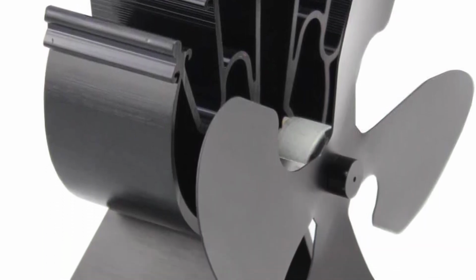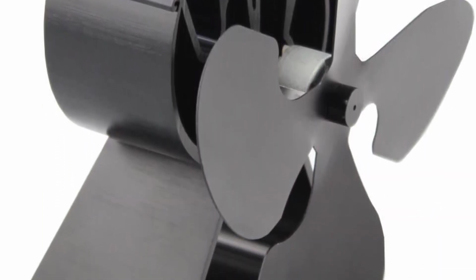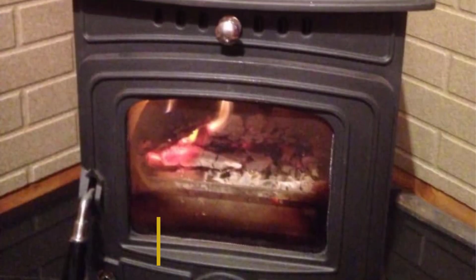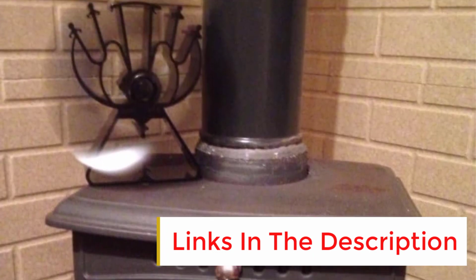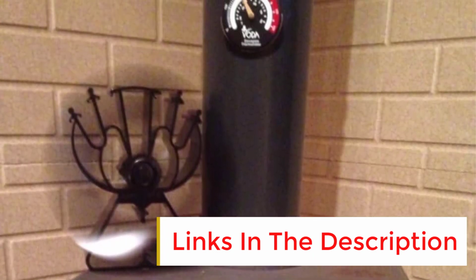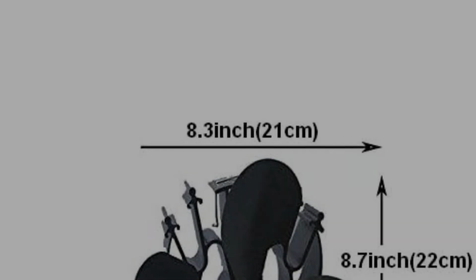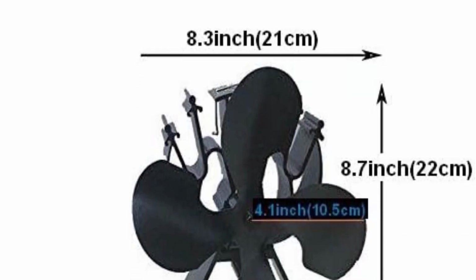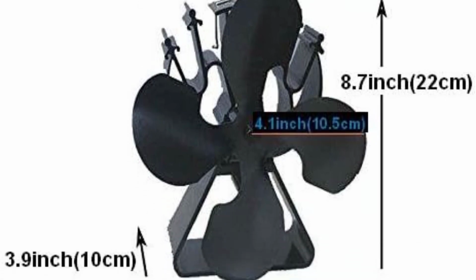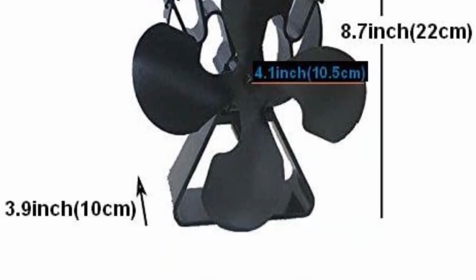Top features. The fan is powered through the heat of the fireplace and thus it does not need any batteries or electricity. Warm air is efficiently circulated throughout the room from the vent outlets or directly as well. The fan consumes very low energy and yet has a high energy efficiency, with a durable and innovative 4-winged design.